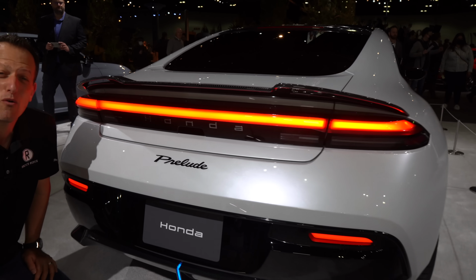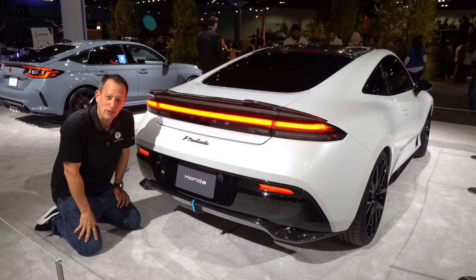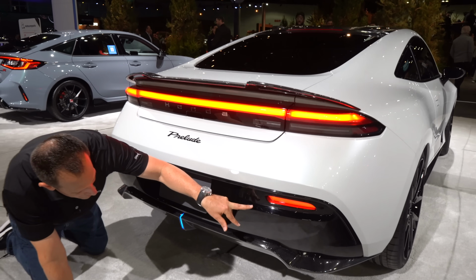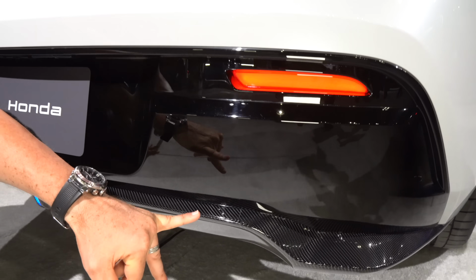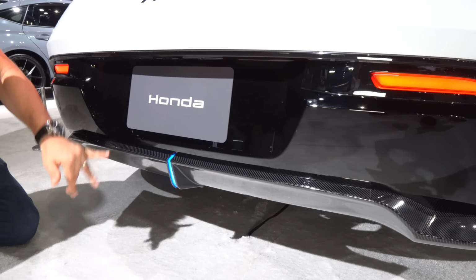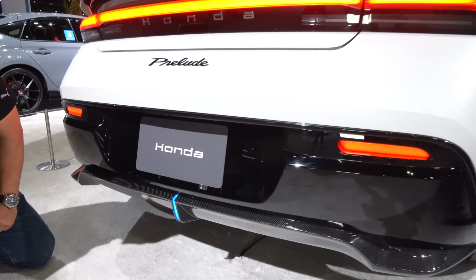Here's a fun fact. Do you know what the first Honda that had a sunroof was? A 1978 Prelude. That was the first one. Working our way down, you'll notice more of that great LED signature lighting. We have a carbon fiber rear diffuser area, just like the splitter up front with the blue LED lighting.